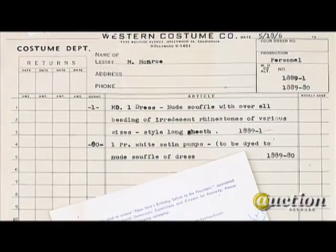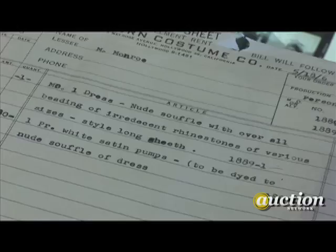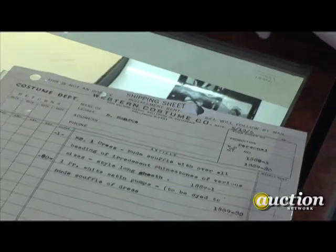But this happens to talk about that famous dress she wore to sing that now famous version of Happy Birthday to the President. A lot of interest.